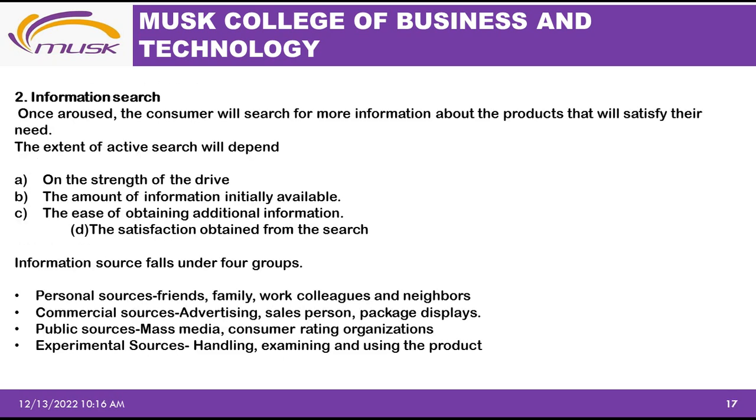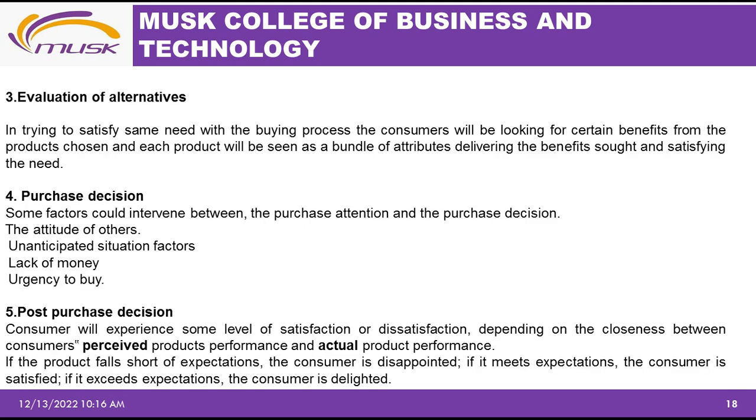Then information search, and what are some of the places where you search for information? We can have the personal sources, which are friends, family, colleagues, neighbors. Commercial sources, those can be adverts, salespersons, package displays. Public sources, mass media, consumer rating organizations, experiential sources, and so on and so forth. Then you evaluate alternatives, because you have quite a number of them from the information search.